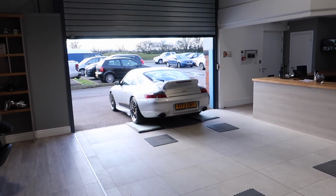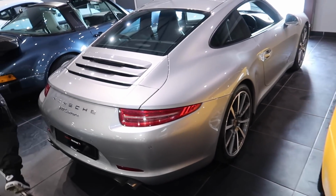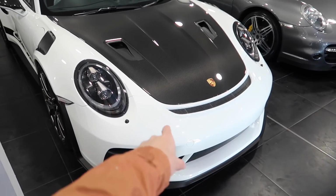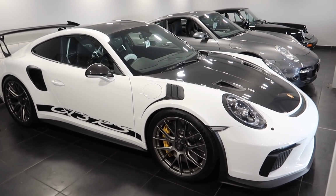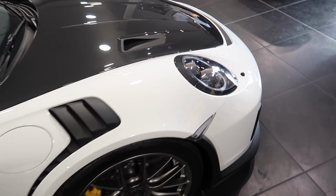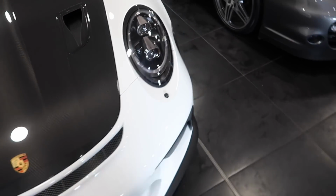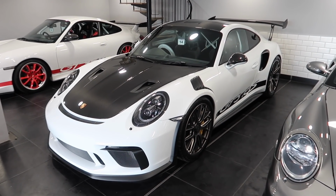We've got a 996 coming in, CSR boot lid as well on it. Let's come through out of the noise then. We've got 996 GT3 RS, 996 GT3. Lovely clean Carrera there. And this has caught my eye. A 991.2 GT3 RS Weissach package. So cool. I'm absolutely, seriously considering one of these at some point very soon. Absolutely love that. And I'm not usually a fan of white cars, but that just looks incredible.